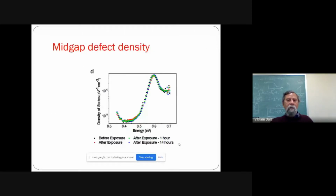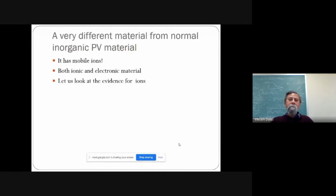Perovskites in general have very low mid-level defects, in the range of 10 to the 16th per cubic centimeter, which is fine. If they were 10 to the 18th per cubic centimeter, there'd be too much recombination of electrons and holes, but they're not. The trouble with perovskites is that it's not purely an electronic material. It's a combination of an electronic and an ionic material. It has mobile ions. Which ions? Iodine. You literally have mobile ions in there.